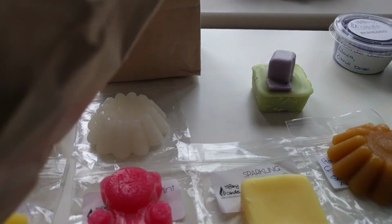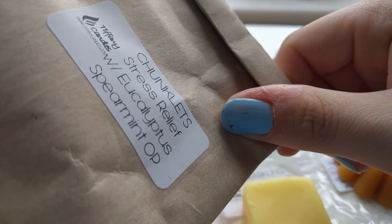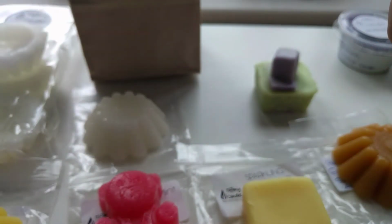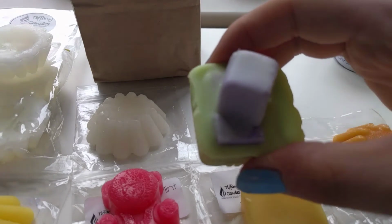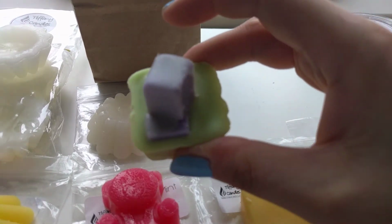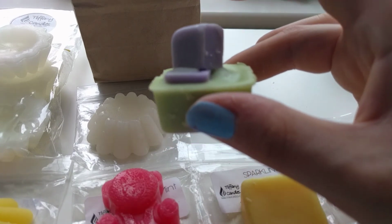And the next one and the last one in this is chunklets in Stress Relief with eucalyptus and spearmint overpour. And Stress Relief is lavender, coriander, sage and star anise, which I never knew, so I'm glad I've got that. And these are what the chunks look like. So the purple is the Stress Relief and the green is the eucalyptus and spearmint overpour.